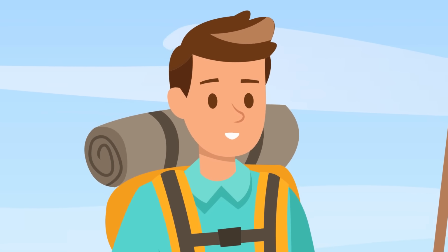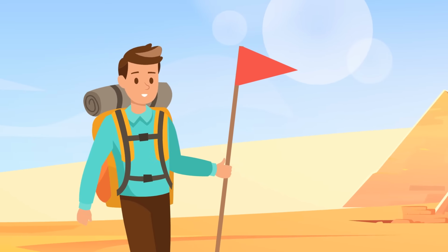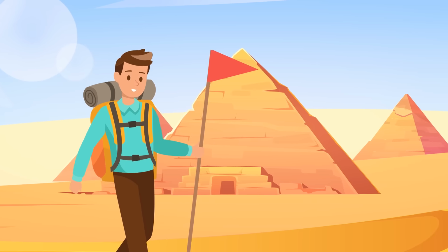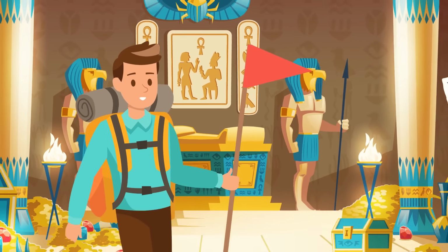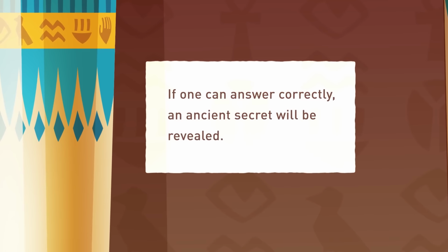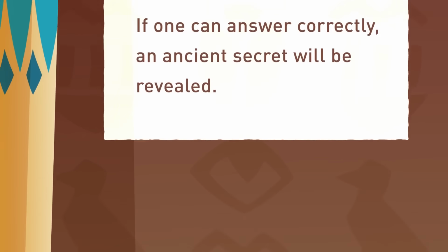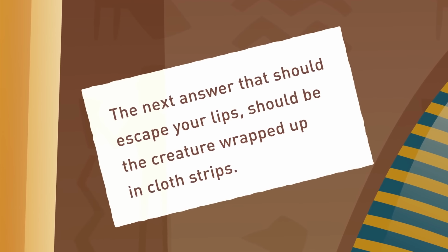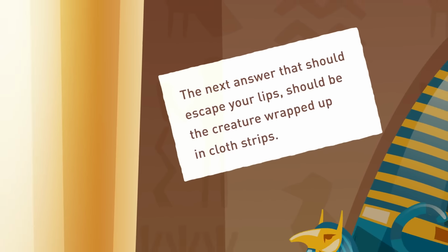Harry has spent the last 2 weeks in Egypt exploring ancient pyramids. He's an archaeologist, and he was looking for some groundbreaking discoveries on the history of the mummies. Inside one of the pyramids, he found a secret chamber. Written on this chamber's walls was this: if one can answer correctly, an ancient secret will be revealed. And right below this, Harry found a riddle. The next answer that should escape your lips should be the creature wrapped up in cloth strips. Can you guess what Harry should answer?